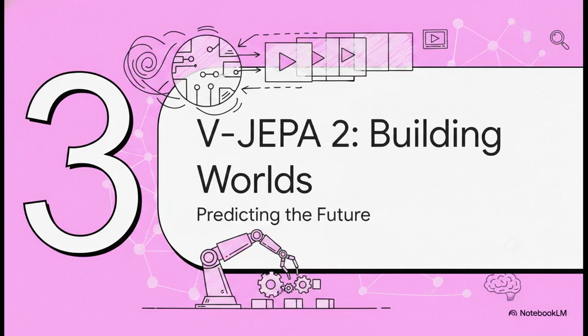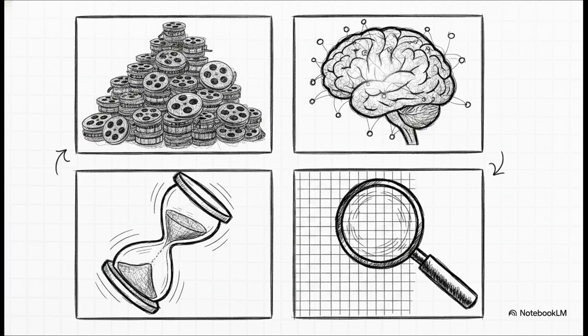Which leads us perfectly into section 3, V-JEPA 2, building a world. To fix those blind spots and build a much richer visual understanding, researchers brought in 4 massive upgrades. First, data scaling. They increased the data corpus by a factor of 10, jumping up to 22 million videos plus 1 million images. They also expanded the AI's brain to billions of parameters, increased the training time significantly, and critically, pushed for a much higher spatial resolution instead of just relying on longer video clips.